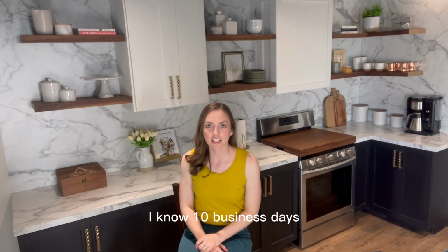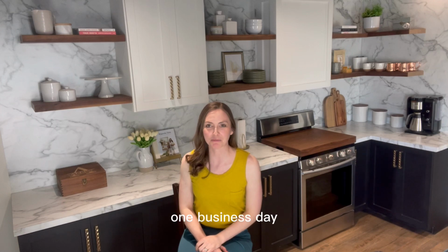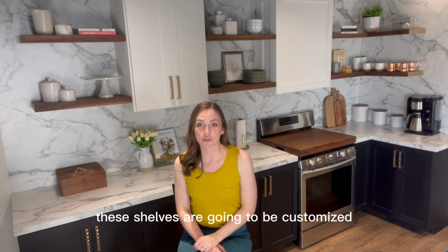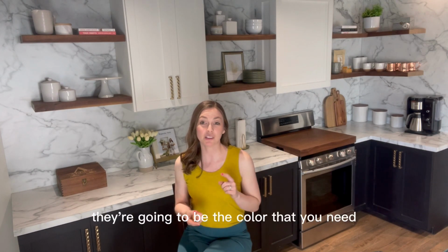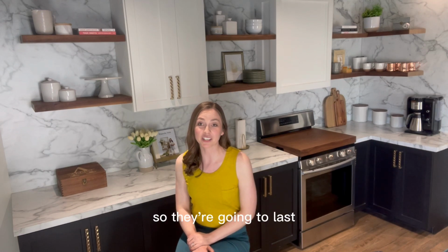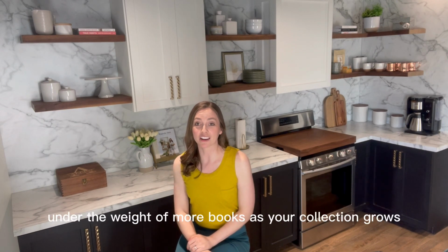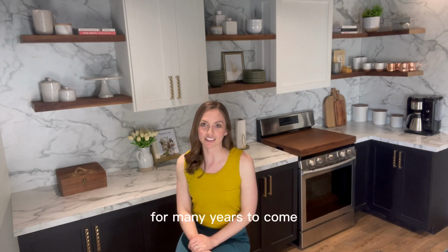I know, 10 business days. We're used to getting 2 business days, 1 business day, but good things take time. These shelves are going to be customized to perfectly fit your space. They're going to be the color that you need that's cohesive with the rest of your design. These are also solid wood shelves, so they're going to last. They're not going to warp or bend or buckle under the weight of more books as your collection grows, and they're going to keep your keepsakes safe and secure for many years to come.